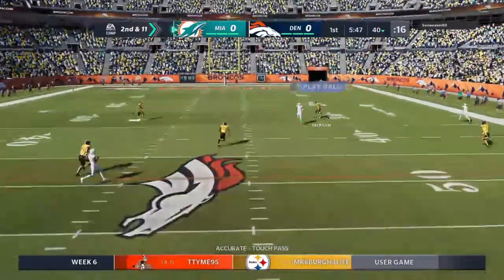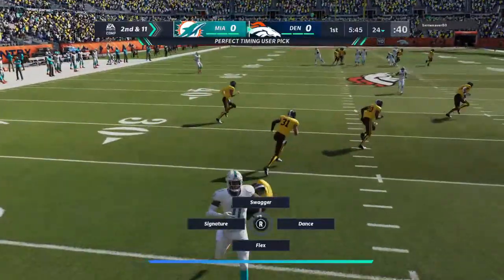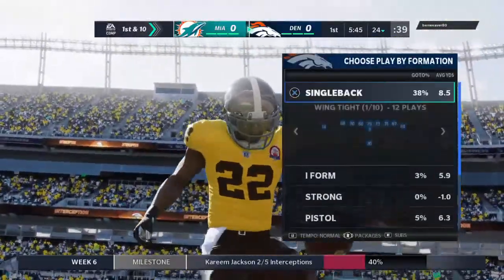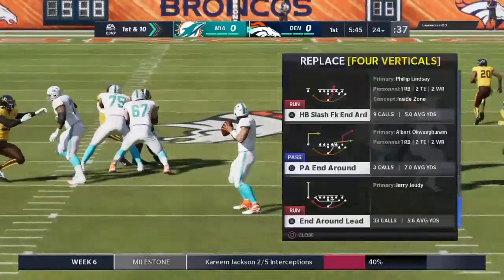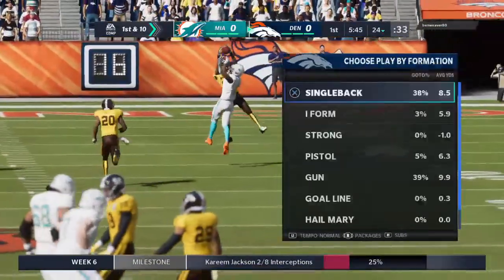Tagovailoa to throw on 2nd down here. Going deep here for Parker. And they have the football and will take over at the 24-yard line. They may have thrown the interception, obviously less than ideal, but I think they also sent a message that they're going to push the ball downfield in this one.